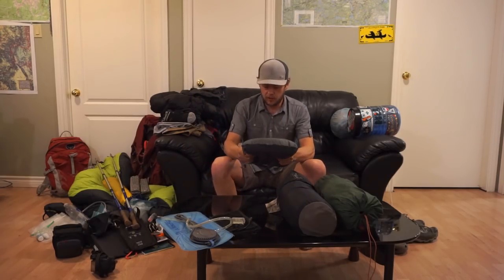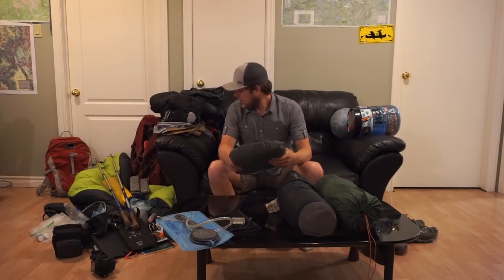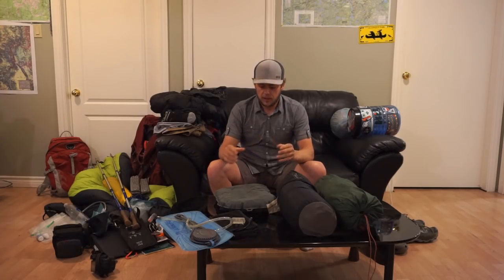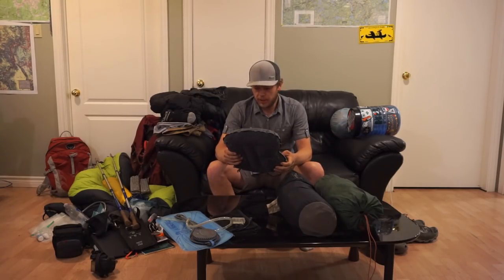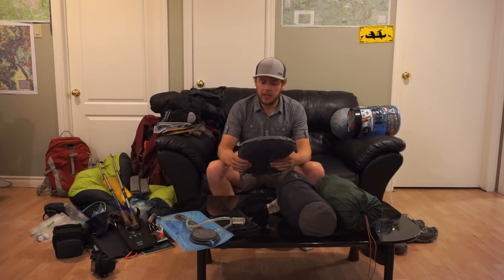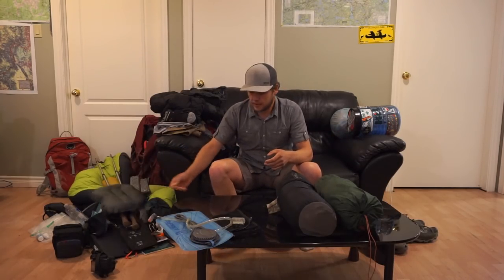And then this is my pillow. This is my air pillow. I bought this just to see how I'd like it, because I wanted a pillow that packed down smaller, and this one definitely does. It's a really small little pillow, and it's an air pillow, but it's just not as comfortable as my other one. And comfort is such a big thing for me. So that's why I'm not wearing that.